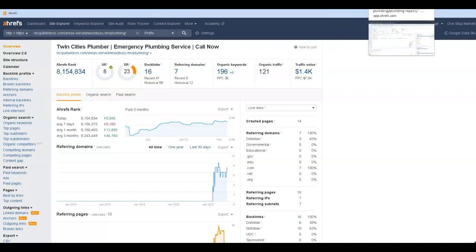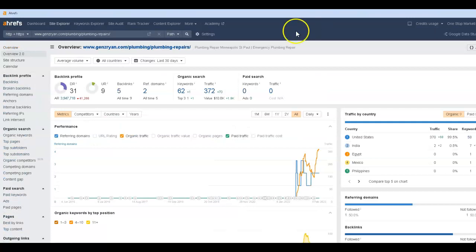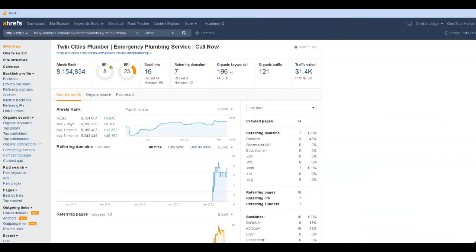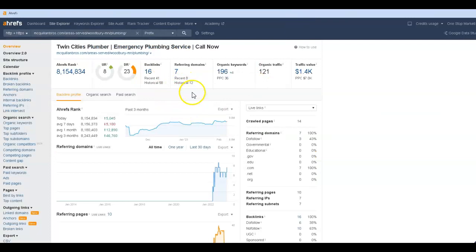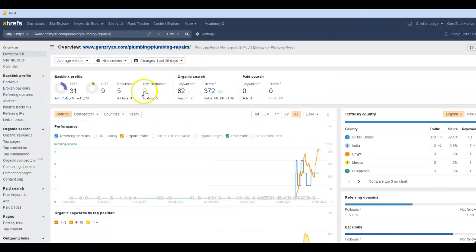Just in comparison, I also pulled up the Jens Ryan site. Now they're ranking at 31 and 9, so they're a little bit more trusted by Google than your site is right now. Some of the other things that we have here, we can see that you've got 16 different backlinks. You've got 7 referring domains. And Jens Ryan over here only has 2 referring domains and 5 backlinks.